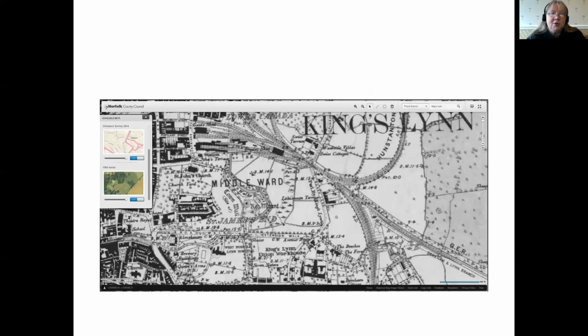And of course, what you can be doing all the time is fading in and out. And you can move around, so you aren't restricted by map sheets when you're looking at these. It means you can look all over the town and identify buildings that are no longer there, or that have been changed. And of course, one of the ones that I'm going to focus on later is this one here. I'm not going to mention its name at the moment.